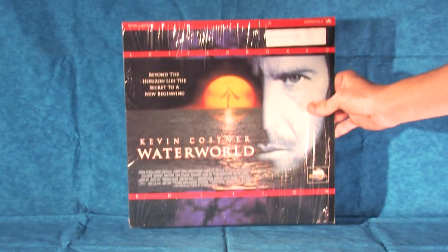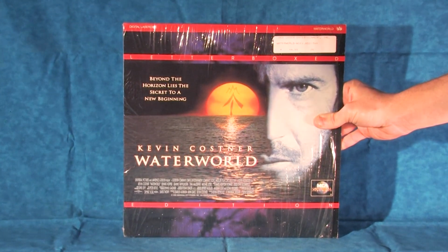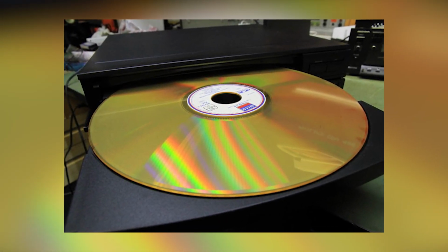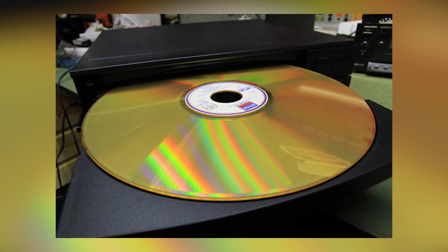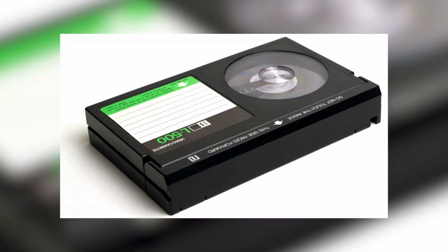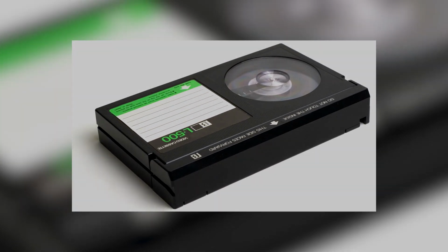Now turning to the final home video in my collection, we have the letterbox version of Waterworld on Laserdisc. Laserdisc was a home video format that offered an alternative and higher quality option to VHS and Betamax, and by the way, I don't believe that Waterworld ever received a release on Betamax.